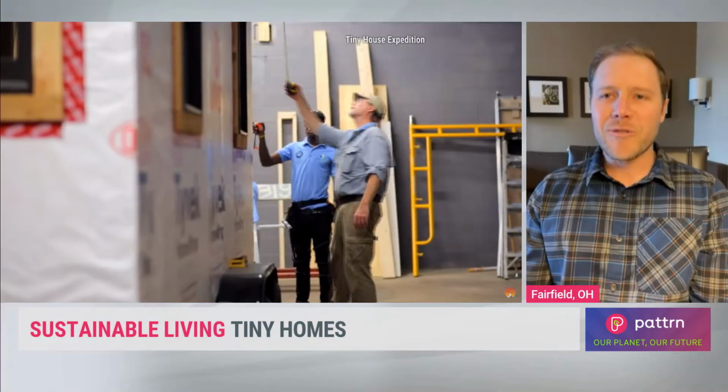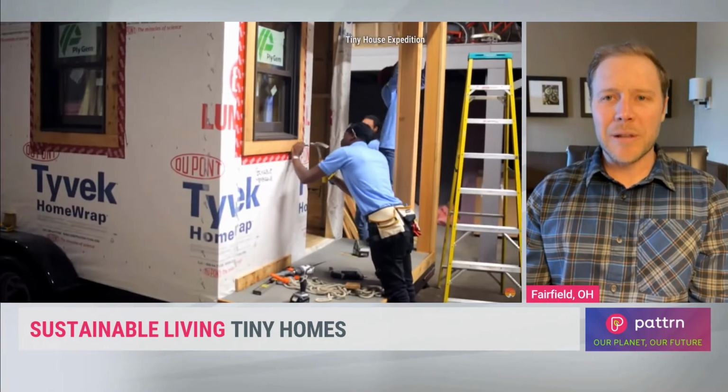Tiny homes are increasing in popularity. When it comes to zoning, it's difficult to find a plot of land that's zoned for tiny homes. Well, that's changing. Even though they've been around in my world for a long time, they're still new to a lot of people out there.